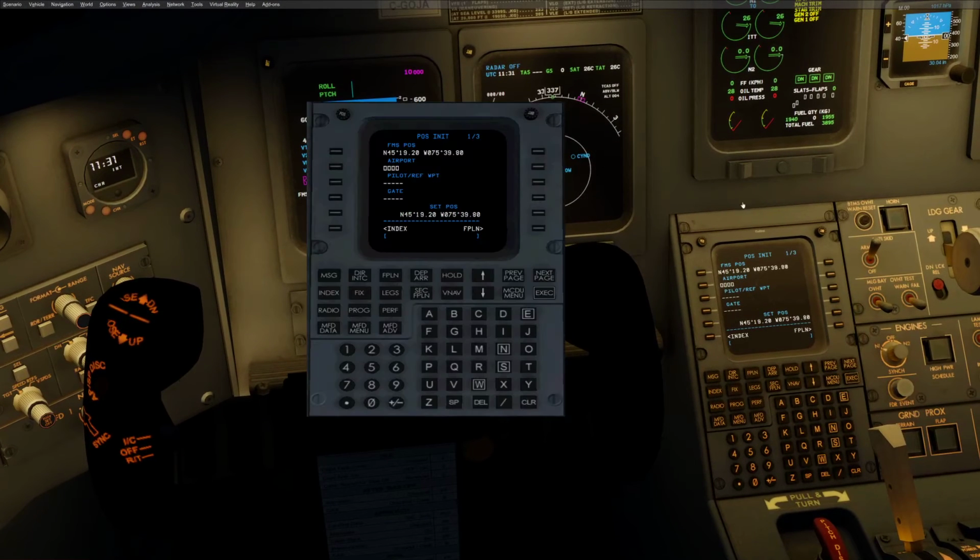So yeah, as I already mentioned, we are in Ottawa today. CYOW. Charlie Yankee Oscar Whiskey. Charlie Yankee Oscar Whiskey. Alright. And we're going from, as I already mentioned, Ottawa down to KBOS, Boston.